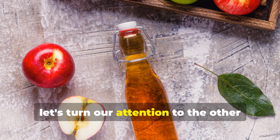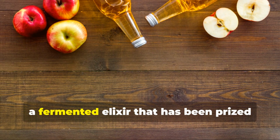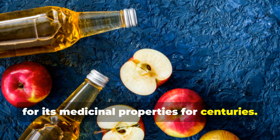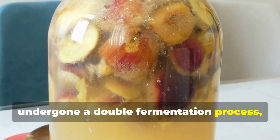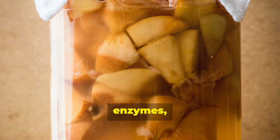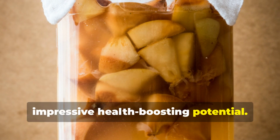Now let's turn our attention to the other contender in our health showdown, apple cider vinegar, a fermented elixir that has been prized for its medicinal properties for centuries. Made from crushed apples that have undergone a double fermentation process, apple cider vinegar is teeming with beneficial bacteria, enzymes, and acids that contribute to its impressive health-boosting potential.